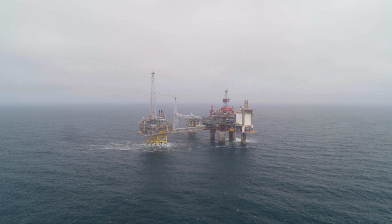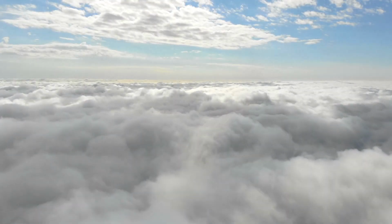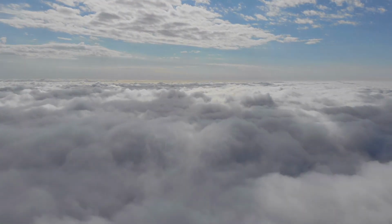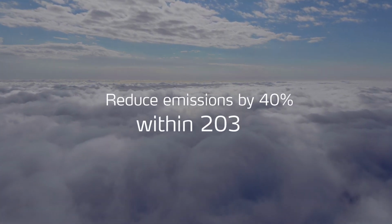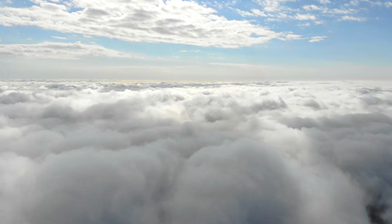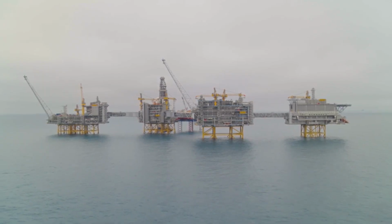And to meet the climate goals set by the UN in 2015's Paris Agreement, the Norwegian oil and gas industry has set an ambitious target to reduce their emissions by 40% within 2030. Many new greenfields have already been or are planned to be electrified.